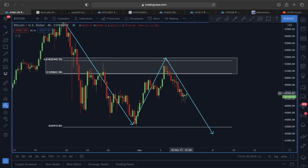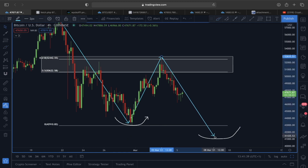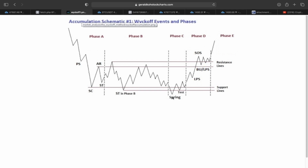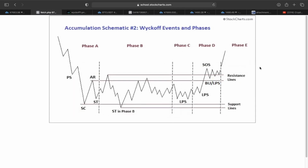So if this is going to play out as a dead cat bounce scenario, then this leg here is going to be lower than the previous one. So this could also be playing out as a dead cat bounce scenario. And if this plays out, then you can see this scenario here, the spring, could still be playing out in parallel. That's why it doesn't matter which scenario is going to play out.